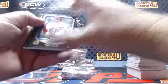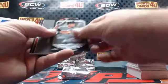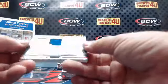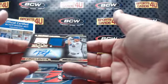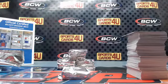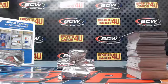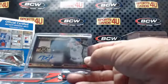Trey Turner, 60 out of 150. Yu Darvish, David Ortiz, Buster Posey, Chris Bryant, a bat, a jersey, and an autograph. 23 out of 25. For the Cubs. Wanted Ryan Sandberg and has to settle for Chris Bryant.